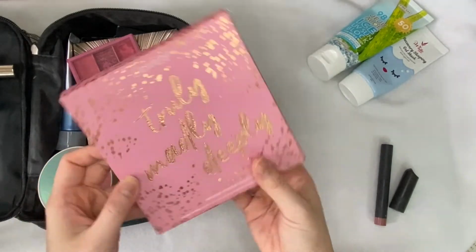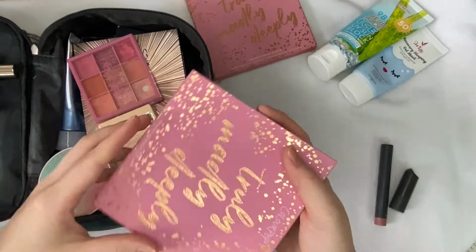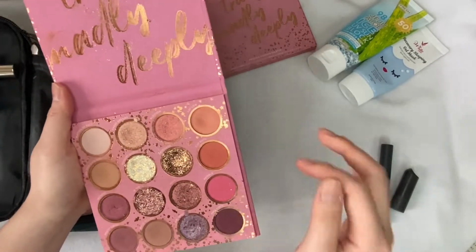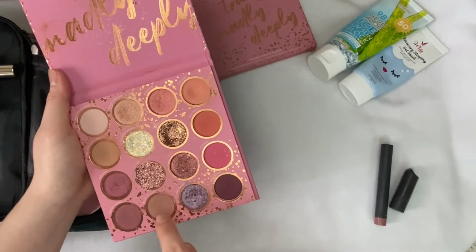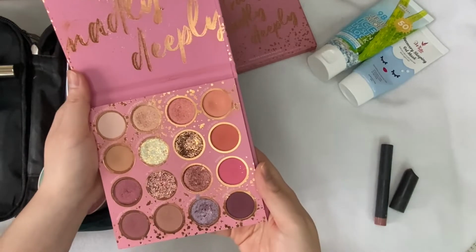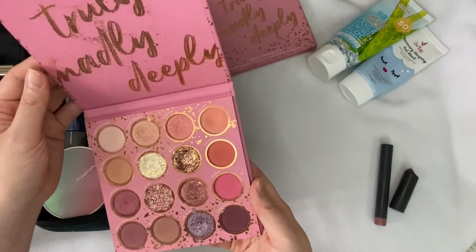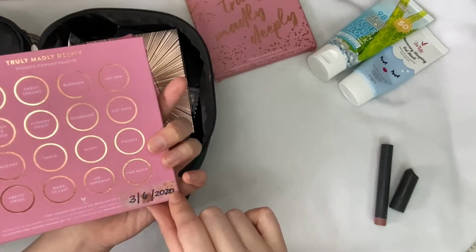Truly Madly Deeply by ColourPop. I like this palette, but since the pandemic, sayang lang. I was not able to use it as often as I wish I did. But I love ColourPop, so I like the colors in here. Yun nga lang, medyo hindi ko nagamit yung purples because I'm not into purples. I like pinks, corals, and gold, no? And sometimes brown. So, I think I got this March 6, 2020.